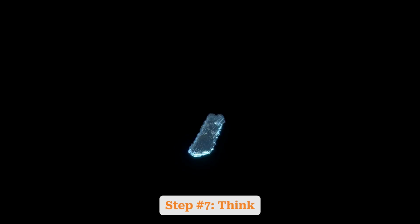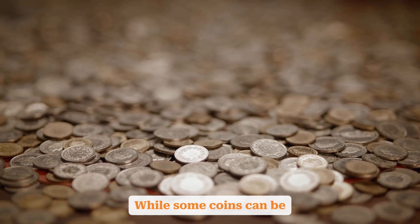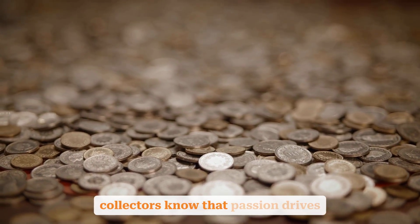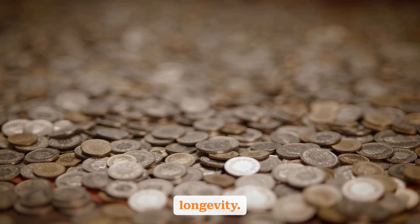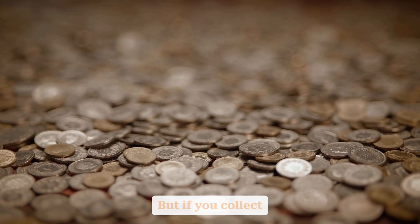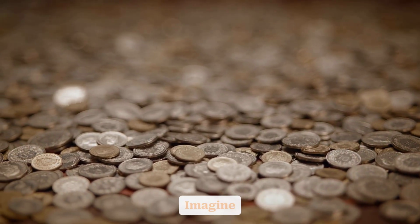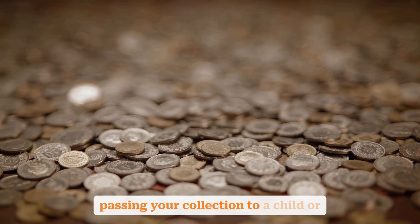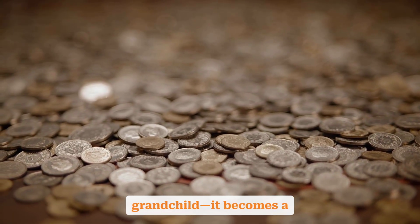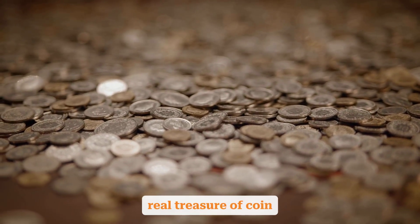Step number 7. Think long-term. Collect for passion, not just profit. While some coins can be incredibly valuable, true collectors know that passion drives longevity. If you only chase money, you may lose interest when prices dip. But if you collect coins that fascinate you, every addition feels like a win. Imagine passing your collection to a child or grandchild. It becomes a legacy filled with stories and history. That's the real treasure of coin collecting.